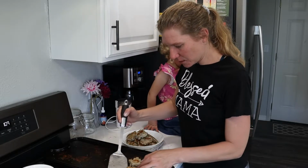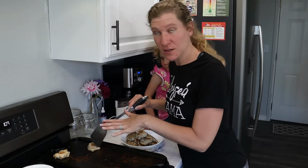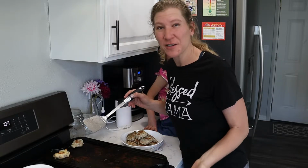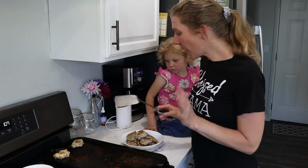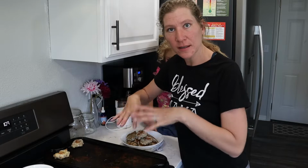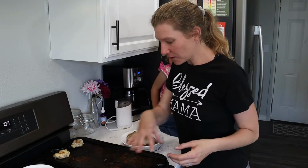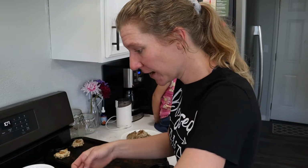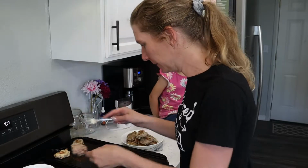Okay, these ones are not quite done. I love this griddle. I'll link it down below. It's the Lodge brand and there's a textured griddle on the other side. So I love this. However, the sizes of my burners and the layout of them, it kind of gets a hot spot here and a hot spot there. So it cooks great. You just got to be mindful of where you put your stuff.